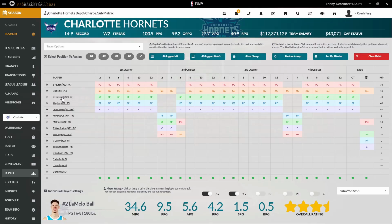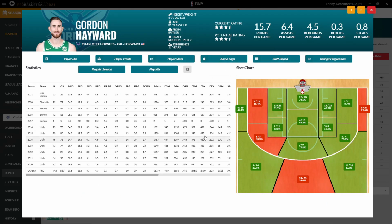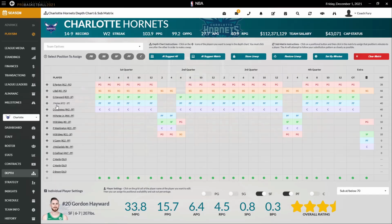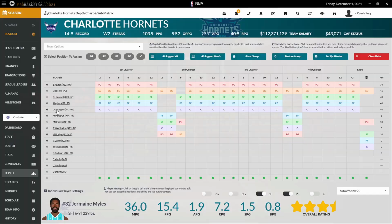And then obviously we've got the veteran of our team, Gordon Hayward, in at shooting guard. His numbers have been a little bit less patchy than they were last year, probably because we changed our style slightly from a pace and aggressive offense to a bit more of a grind offense, because we do have some elite talent in the front court. We do have Jermaine Miles, who we drafted at number 1, who is a small forward, but we've been operating him at the power forward position.